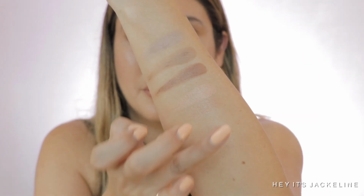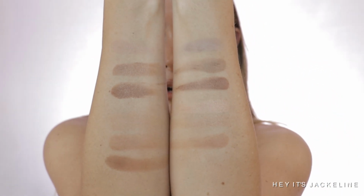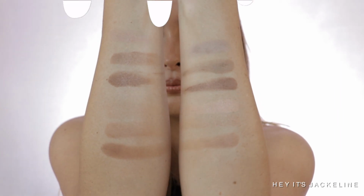Light, medium, and deep. And now here they are side by side. My right arm has Patrick Ta, my left arm has GOSS. Top are contours, bottom are bronzers. Now into my final thoughts about these products right here.